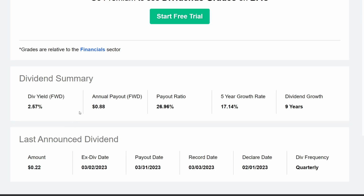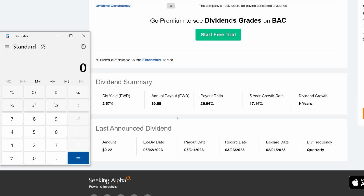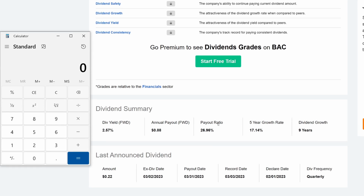So awesome company here. I do own JP Morgan instead for them, but I did used to own Bank of America. Let me pull up the calculator here, guys, and we can crunch some numbers just to actually find out how much you'd have to have in this company to make $1,000 a month, and then $100 a month, and also $100 a week. So let's go ahead and get started.